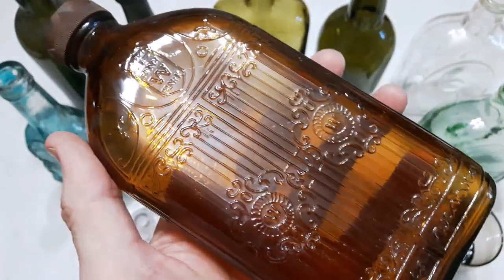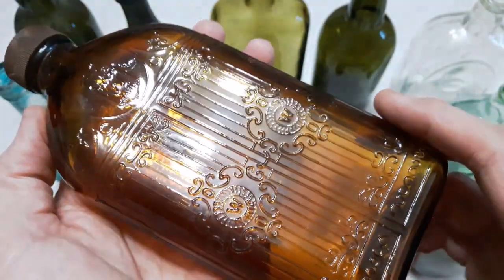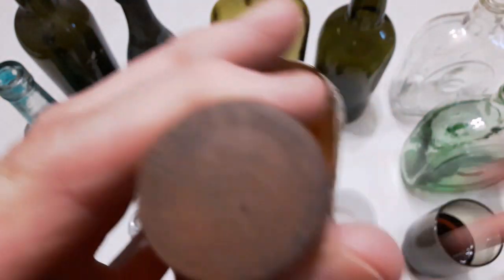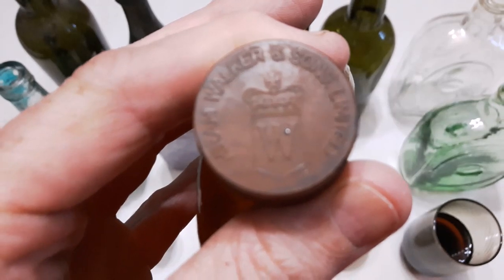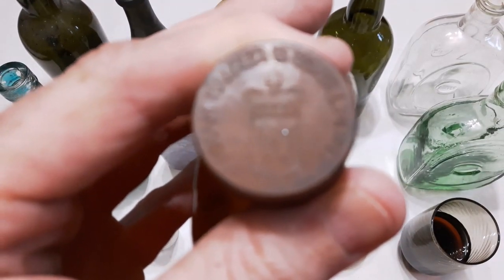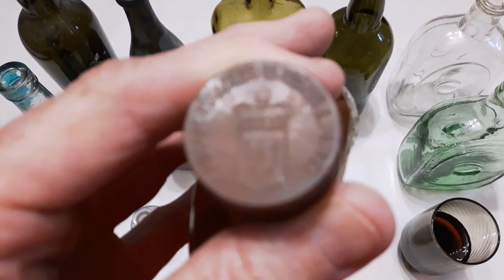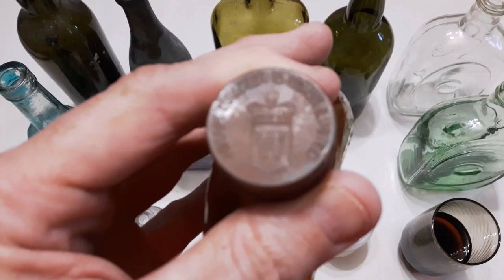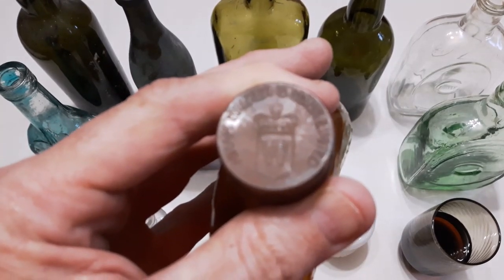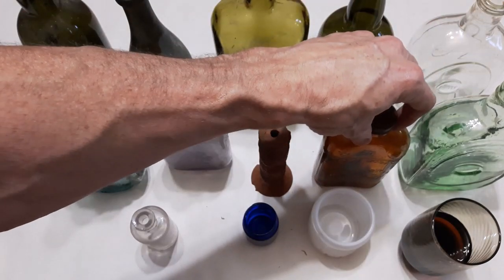Here's a Hiram Walker Whiskey Gates bottle. Canada's most popular export whiskey. And it's got the original lid on it. We'll get a focus on that. Come on now. No, sir, we're not going to do it. Okay, let's give up on that.